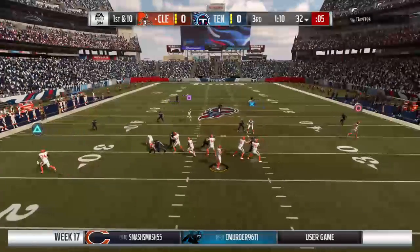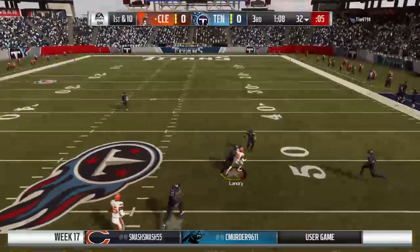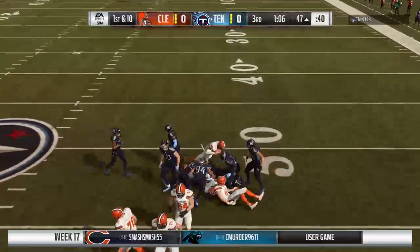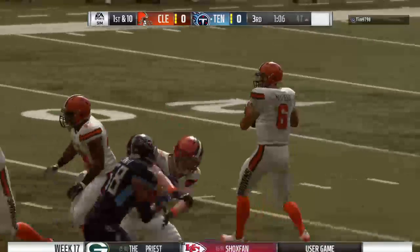First and 10, Mayfield. He's got a man wide open. It's Landry. And now the ball's out. Fumble near midfield. And that might be Titan football.